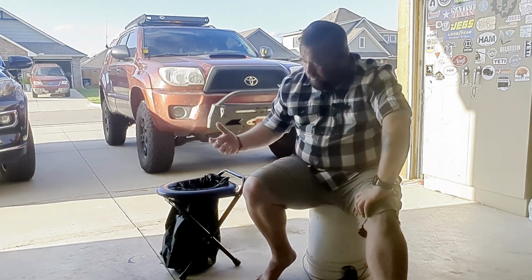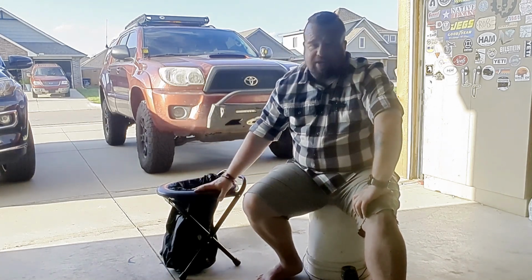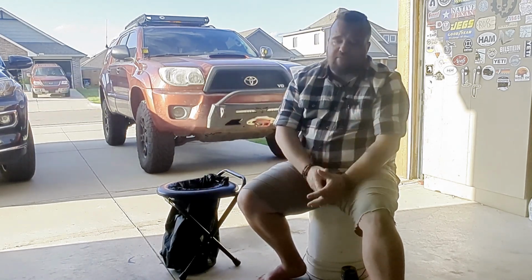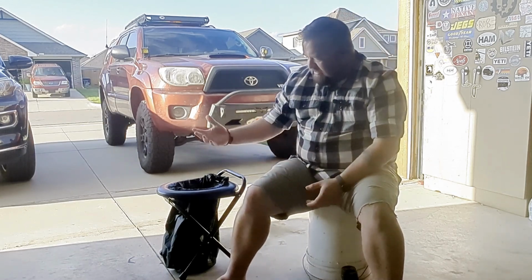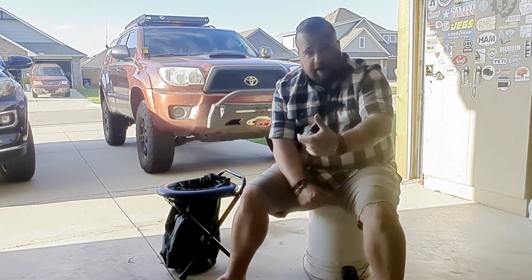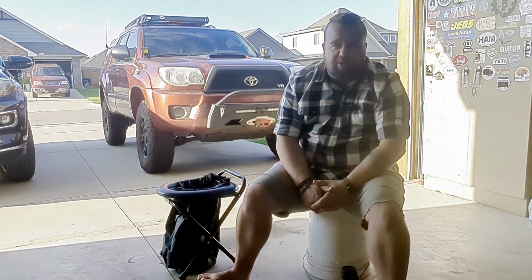In case you weren't sure, if you are in the backwoods and you're going to use something like this, or a luggable loo, or any kind of portable toilet thing, you do your business in the bag, tie the bag up, and then you have to take it with you. You have to pack out what you packed in and find somewhere to dispose of it.